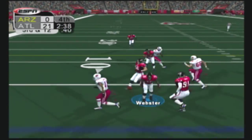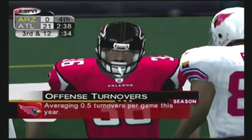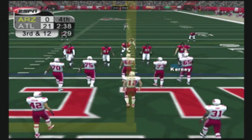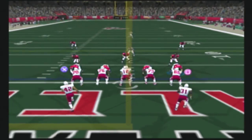McCown throws this on a rope and it's tipped incomplete. Jason Webster got himself in prime position to bat away that football before the receiver even had a shot at it. That play would have set up a manageable third and short. But instead, they forced the incompletion. That's how the D is supposed to play.